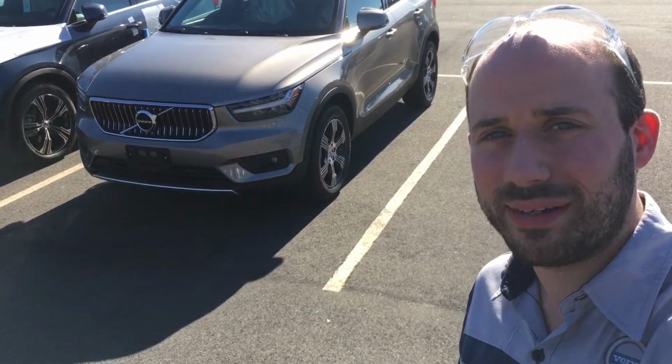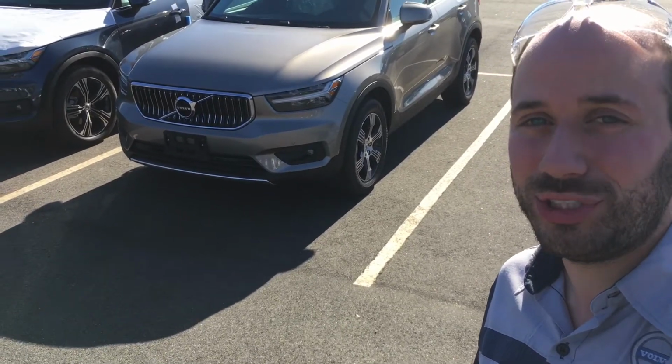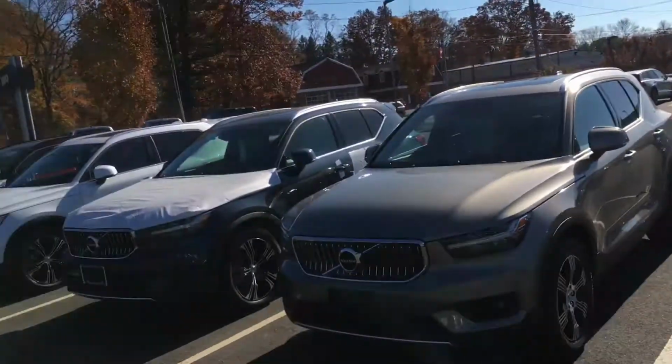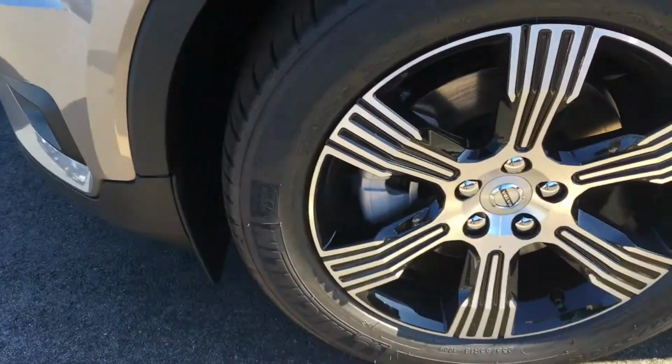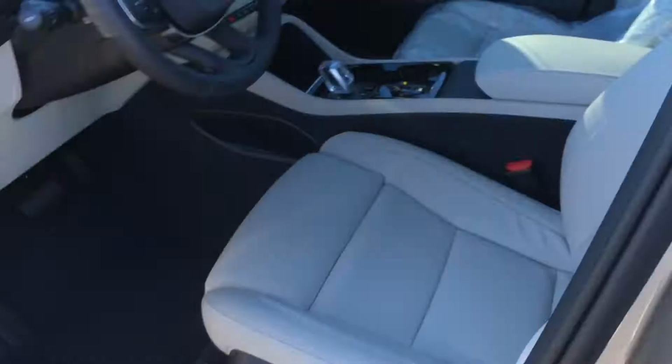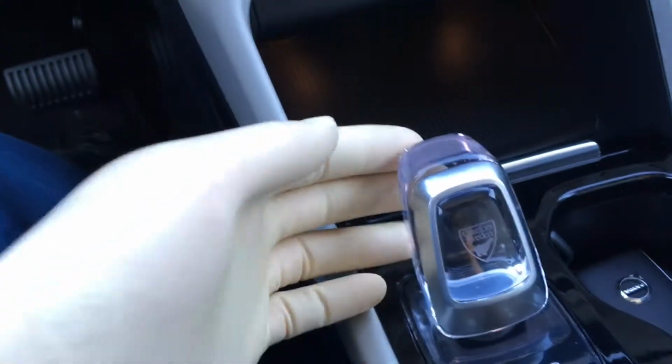This week we're still talking about the XC40. Now behind me I have the Inscription model. It's a sharp looking car. It's got a beautiful bright work on the grille, wonderful looking 19-inch wheels, chrome along the windows. It's really great looking. We got contrasting interior, which is just lovely. And of course, this beautiful Orrefors crystal gear lever lights up with a nice gentle glow at night.